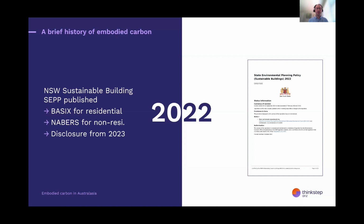In 2022 as well, the New South Wales government published its Sustainable Buildings State Environmental Planning Policy, and I apologise already for the acronym soup, but basically there's the BASIX tool for residential. It was updated and expanded to include embodied emissions. There's the NABERS tool for non-residential, and disclosure was mandatory, or at least reporting was required from 2023 and expanding in 2024.